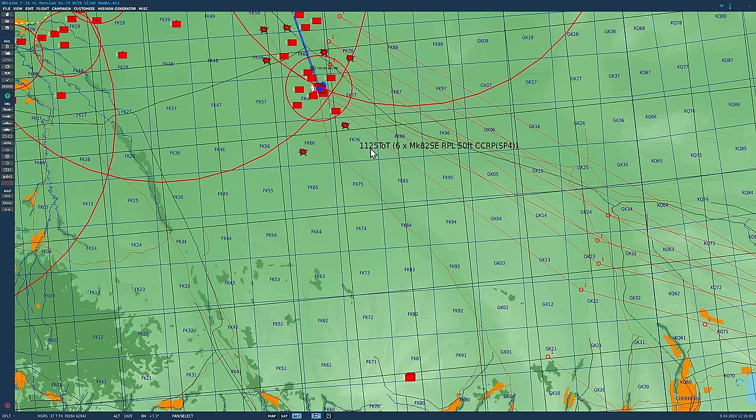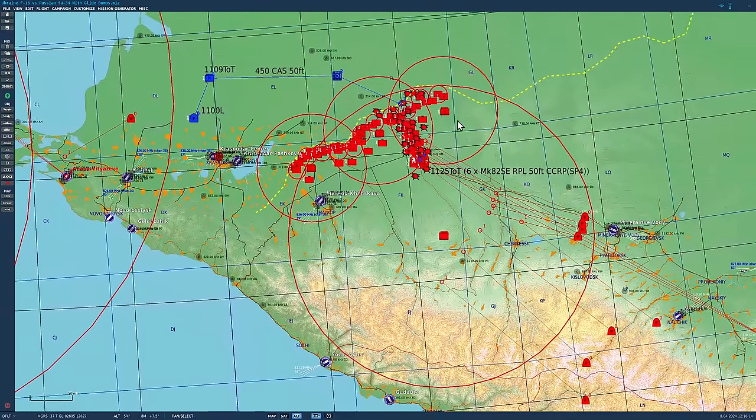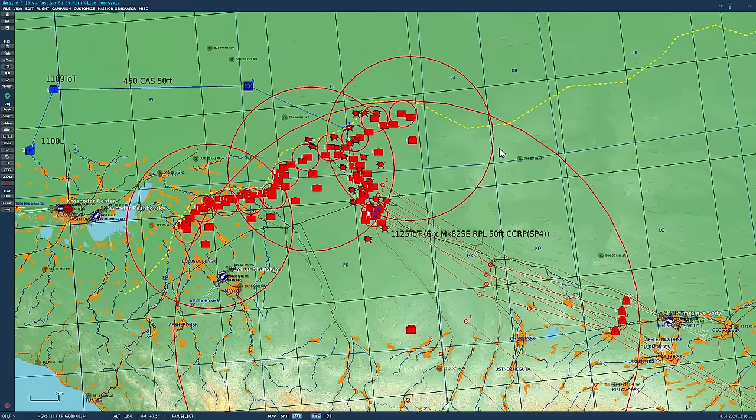Back to the bombing. As I said, plus 25 time on target. We'll all use the same profile, which will be 6 Snake Eye, a ripple, 50 feet craters, and it'll all be CCRP on SP4, guys. That's it. It demands excellent teamwork and accuracy, and it's going to be a very fast burst fight. Any predictions or thoughts at this point? Something's going to blow up.